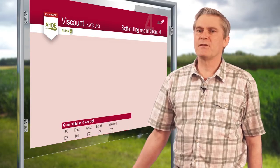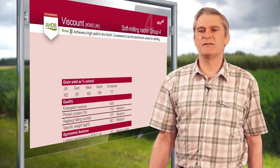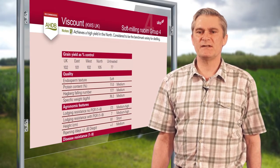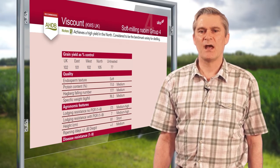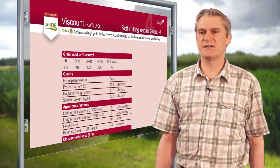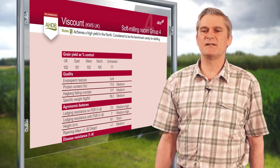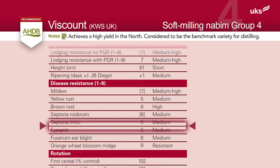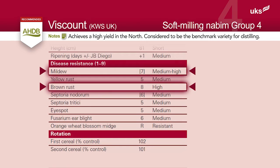Viscount is recommended for the North, where it achieves a high yield and is considered to be the benchmark variety for distilling. It also meets the UKS specification for export markets. Agronomically, it is short, stiff-strawed, but it is susceptible to sprouting and tends to give low Hagbergs. It has resistance to orange wheat blossom midge and has high resistance to mildew and brown rust.